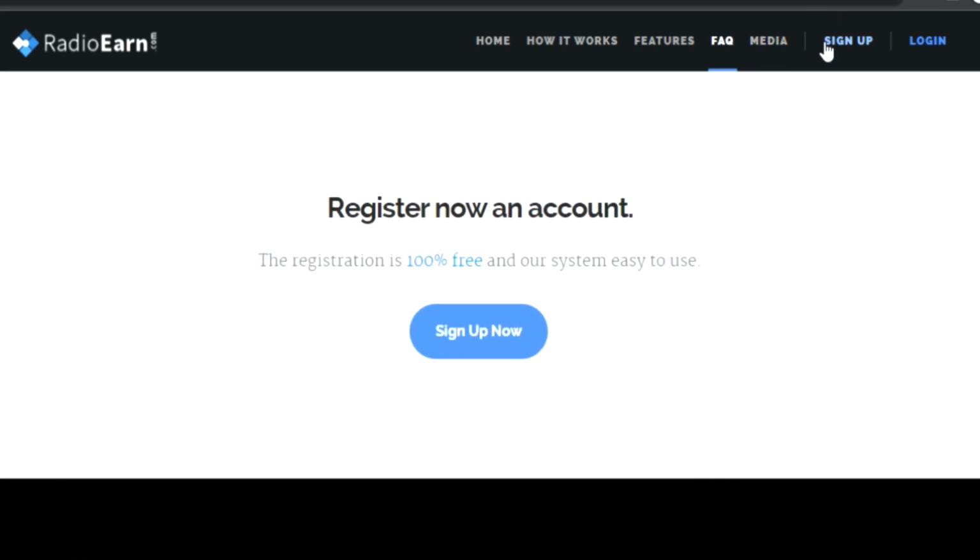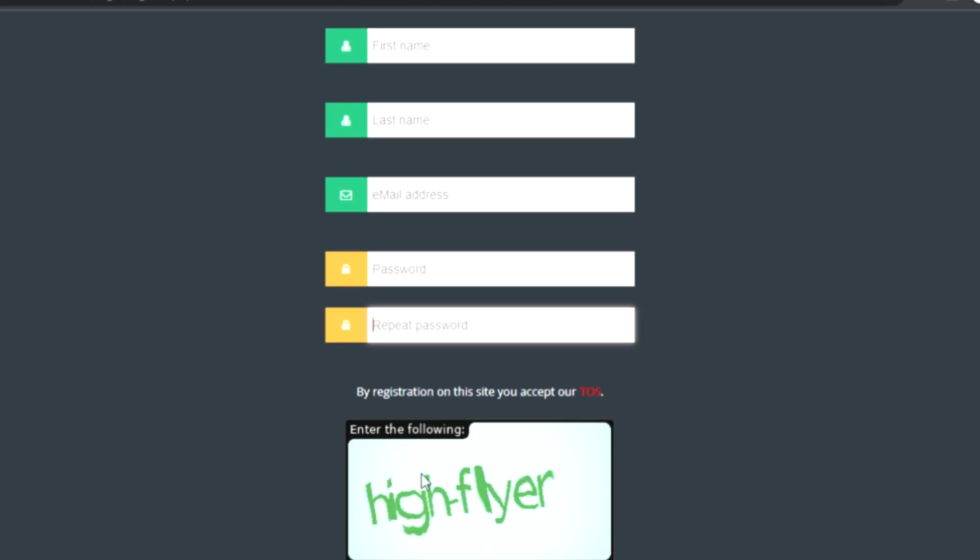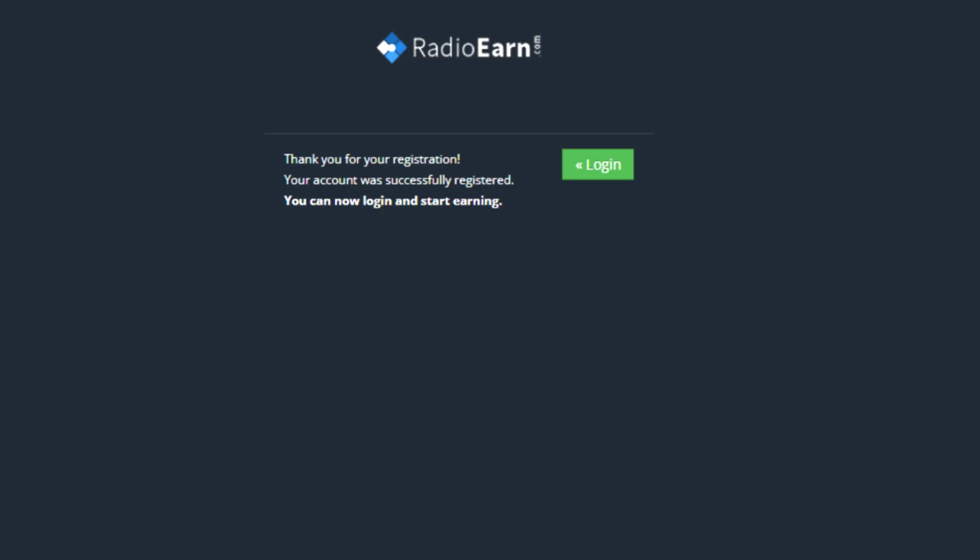Click the sign up button to create a free account. This takes you to this page. Simply enter your chosen name, first and last name, email address, and password, followed by the CAPTCHA, and then click register. Your new account has been successfully created. You can now log in and view your personal dashboard.